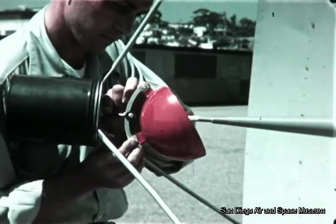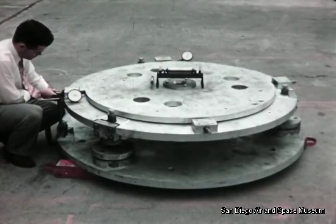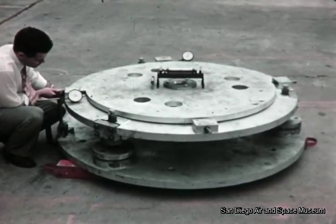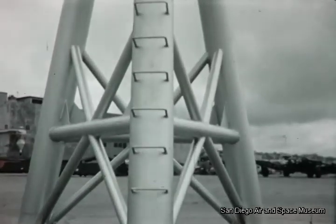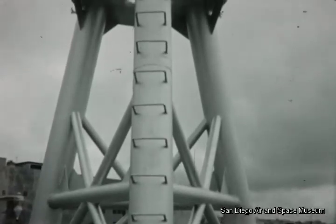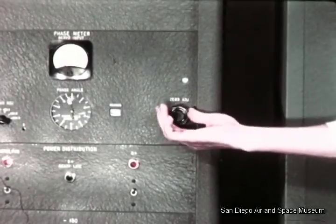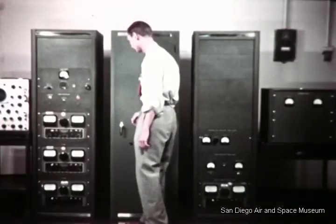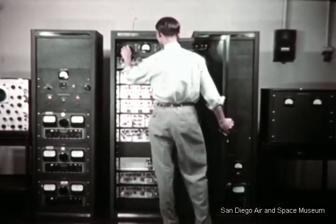Other antenna developments include this improved mutating feed method, these heavy base plates capable of micrometer adjustments, and these extremely rigid antenna pedestals. This microwave phase meter was especially designed and fabricated for use in refining the Atlas tracking circuit phase stability.